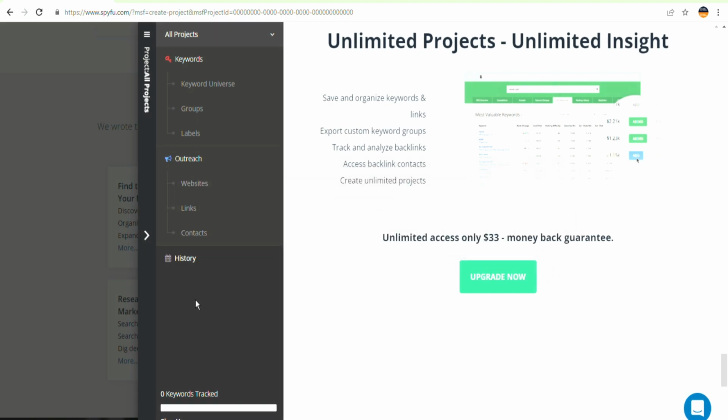Given the little background we had on SpyFu, you now have the knowledge of the ways on how to make money online using this method.